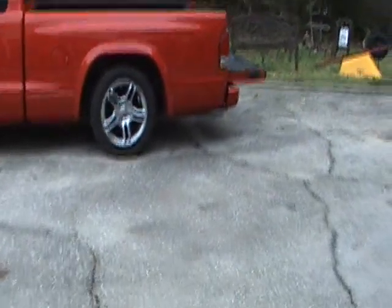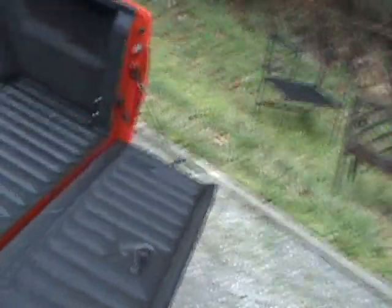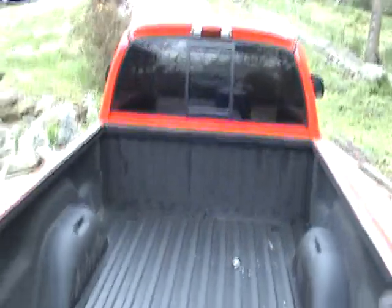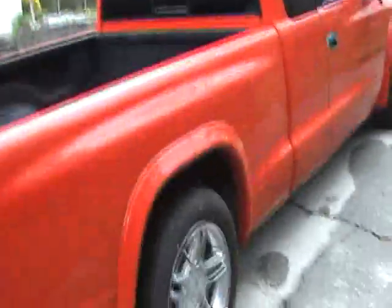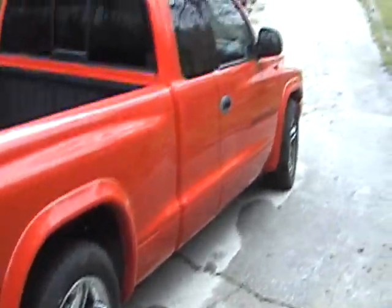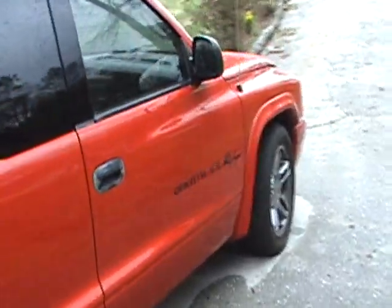Got the Flowmasters on the back. It's been raining today. We've carried a few things in the back here. Got a little paint splotch here. It ain't nothing perfect, you know. It ain't nothing too bad. 17-inch wheels. Let me open this so I can see a little. This thing is so nice. A little dirty. Color got pollen and stuff on it now.